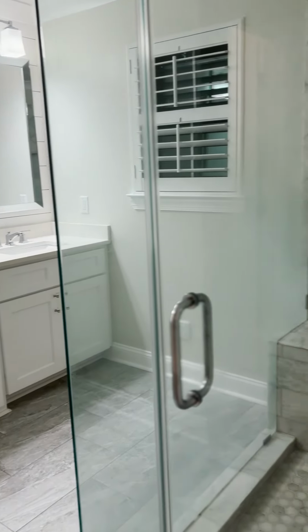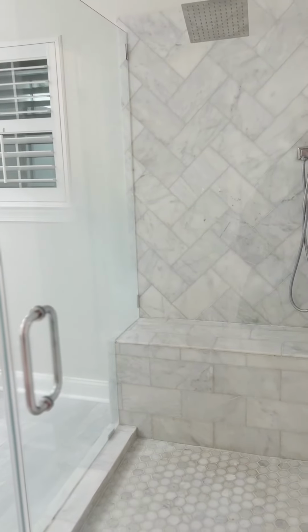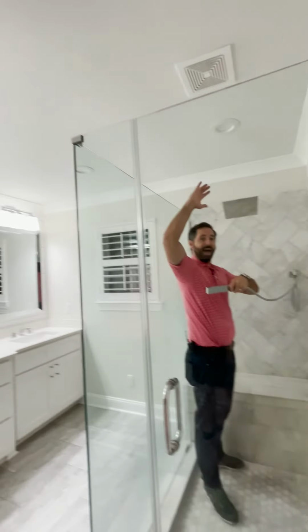Your total square footage on the house is what? About 2,100, a little bit more. So you have 2,100 to have that full walk-in. Come take a look, check out this walk-in. Oh my God, water's coming out.